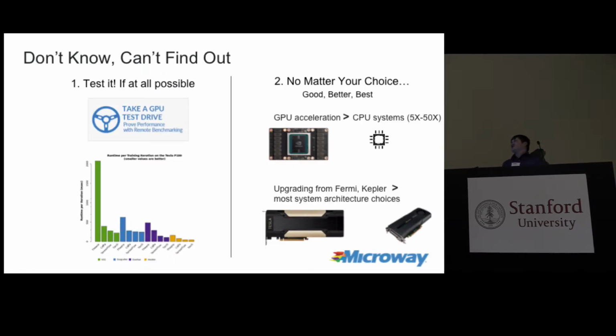And then there's, of course, okay, I don't know anything about my data set. I don't know anything about my algorithm, or I can't find out right now. And there's two real recommendations for that. The first is test it if at all possible. If you're working with someone good, they will make some kind of hardware resource available to you. It may not be the absolute perfect match for what you were thinking about or what you think might be the best system for that workload, but it might be close or it might be related in an important way.